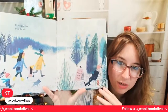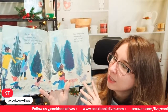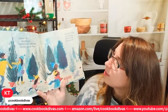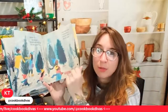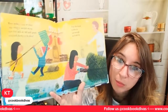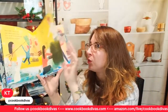Pick a pine tree from the lot. Slim and tall or short and squat. One with spiky needle clumps, scaly bark, or sappy bumps. Long straight limbs or branches bent. Just smell the piney scent. So this is a story about a family who goes and finds and picks out a Christmas tree. Then they find the perfect one and bring it home. What do they do? They, of course, decorate the Christmas tree. And it's going to be very, very cool.